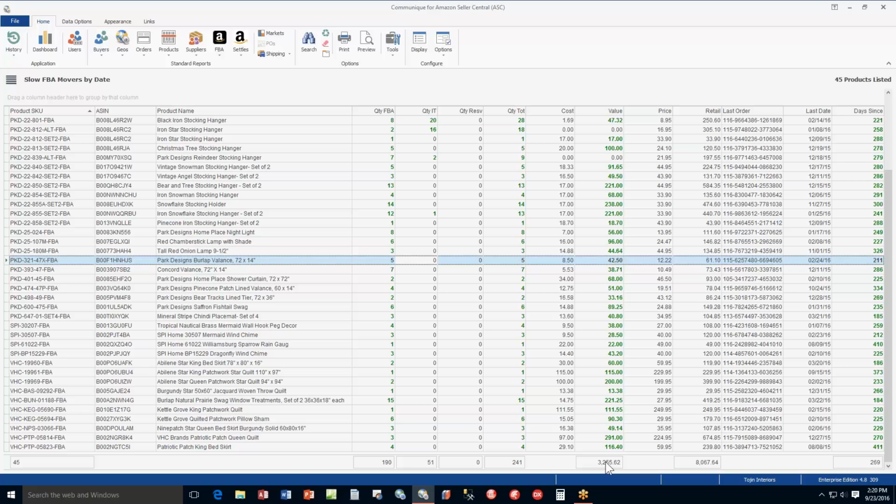Yeah, these are all items that are collecting storage fees. That's right, and they're doing nothing for you. If nothing else, you can liquidate this, at cost, for example, or a little bit above cost. Take that money and put it into product that is selling for you. Because if you're not careful, this does affect cash flow. If you have product sitting out there that is not selling, it cost you something to put it out there. Plus, it costs you something to store it and all that other good stuff. That's just eating up your money. Yeah. Sure. Which in turn eats up your profit, right?